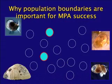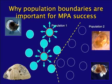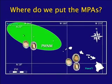Are they going to repopulate everywhere? And this is where population boundaries make a big difference. If we look at this little model and we say that there's a population boundary right in the middle, and we only have protected areas on one side of that boundary, what's going to happen is some of the pockets of Opihi aren't going to recover on a time scale that's relevant for fisheries management. So here's the big question: where do we put the MPAs in Hawaii?